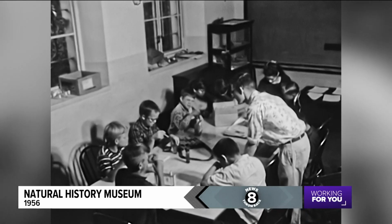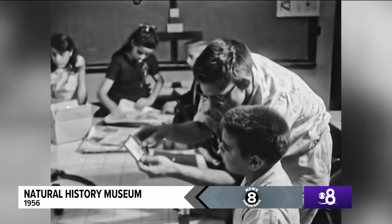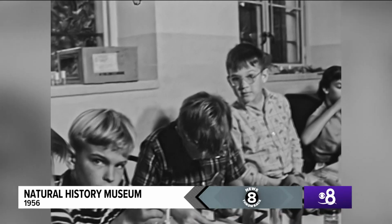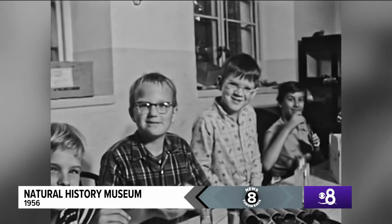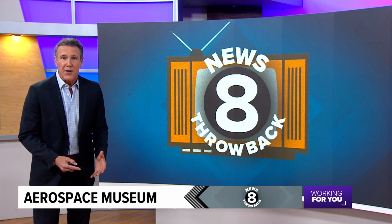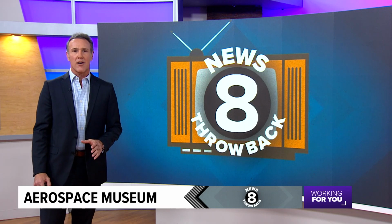Another of the museum's free services was weekly classes held for school-age children. Museum personnel provided youngsters with the latest literature and materials to aid them in their quest for knowledge in natural history. And just a few years later, a major new addition to Balboa Park that really reached for the stars.